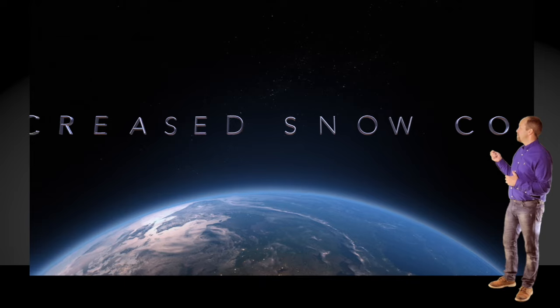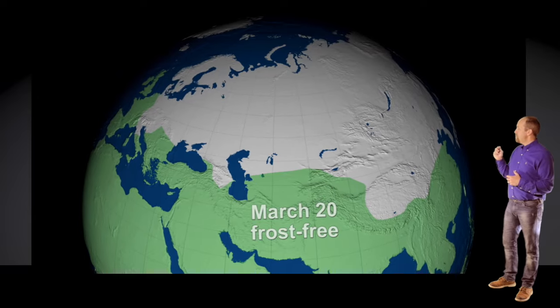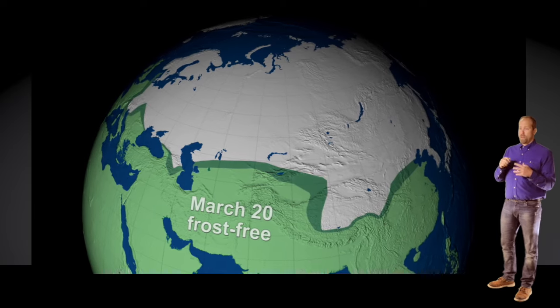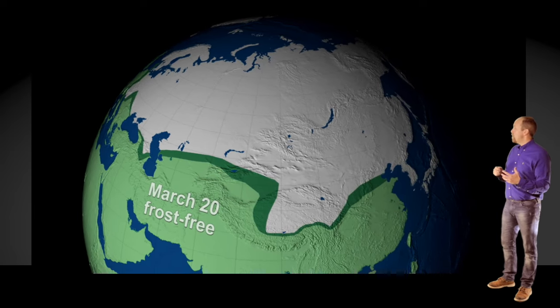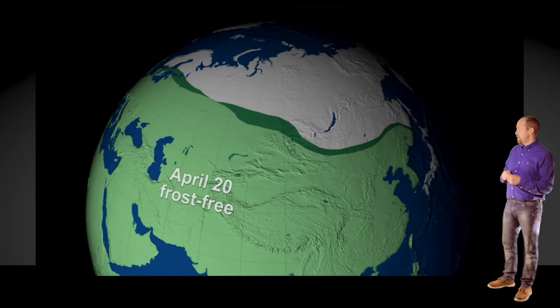Decreased snow cover. Satellite observations reveal that the amount of spring snow covering the northern hemisphere has decreased over the past 5 decades, and that the snow is melting earlier.